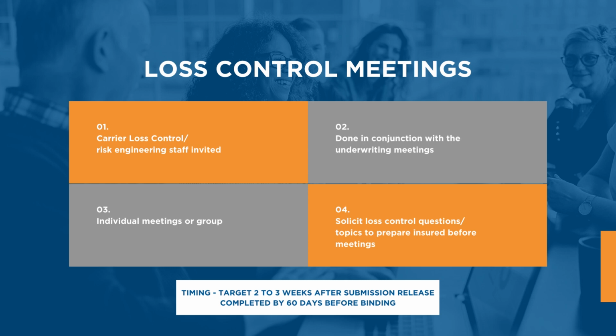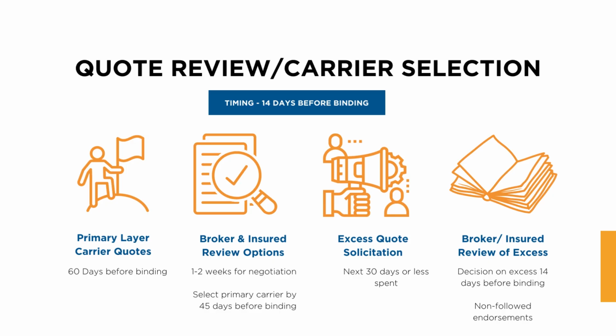The timing of this is the same as the underwriting meetings. Start scheduling them 2 to 3 weeks after the submission, but get them complete 60 days before binding. The next step is the quote review process. At this point in time, the primary carriers for the GL and the workers' comp, if you're doing a 2-line, will have had the submission in hand for a month or more. They'll have had the underwriting meetings behind them, and the loss control meetings will have taken place as well. At this point, they should be ready to release their quotes.